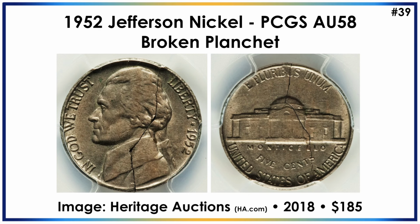In 1952, we've got this broken planchet coin. This would have been at the mint. It seems to be broken all the way through. I'm not sure why it didn't fall apart. It looks like it's a really jagged edge. If it had fallen apart authentically on its own, probably people would have debated whether it wasn't just cut by somebody, because you can cut it with machine tools, but I think it also would have been apparent just from the edge strike, would have looked natural. Anyways, $185, just a good reminder if you see a crack in a coin that could be something relatively valuable.